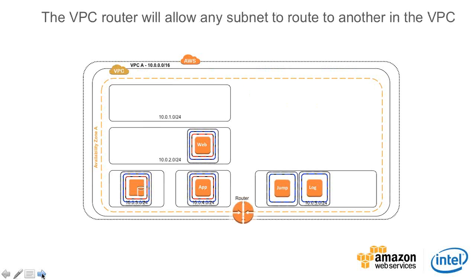There's another thing about VPC that's slightly different. There is actually a built-in router in a VPC. This will be the .1 address of your CIDR block. So in this case, it'll be 10.0.0.1. This router will always allow any of the subnets to route to each other.